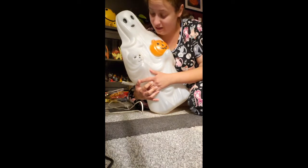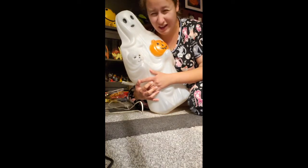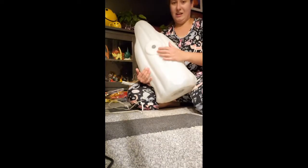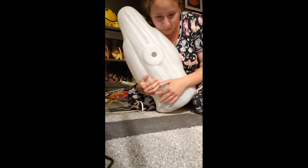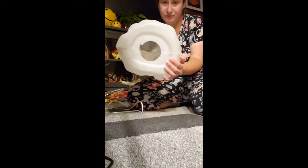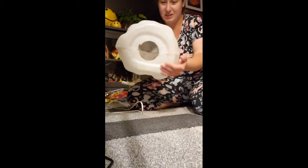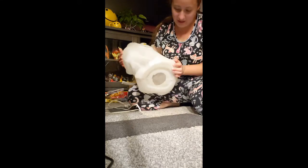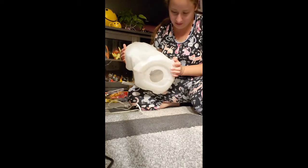He is pretty cool, but it's not entirely rare because he is pretty common. He seems to be in pretty good shape, and the only thing he's pretty much missing is his light, but you could buy a light for any of these blow molds just about anywhere. There's the bottom of them, a little nicked up, but who's gonna see that? I don't know what this hole's for.